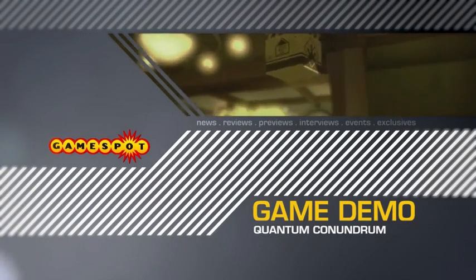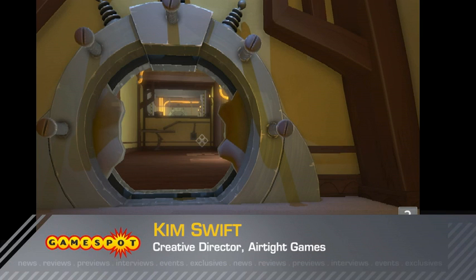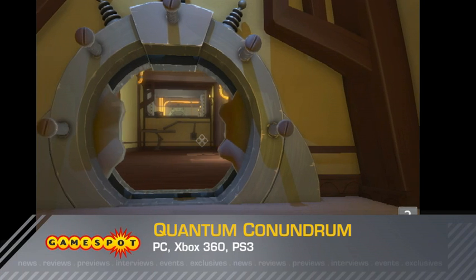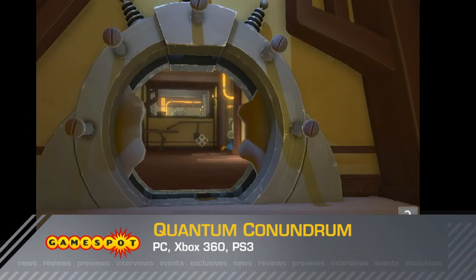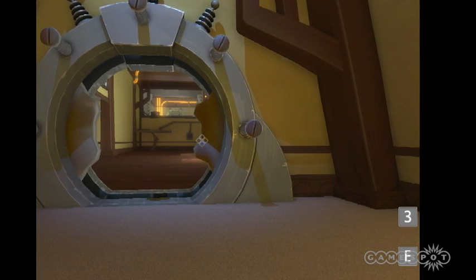Game demo! So, this is Quantum Conundrum. This is the latest title by Square Enix and Airtight Games. It's going to be coming out next year in early 2012.